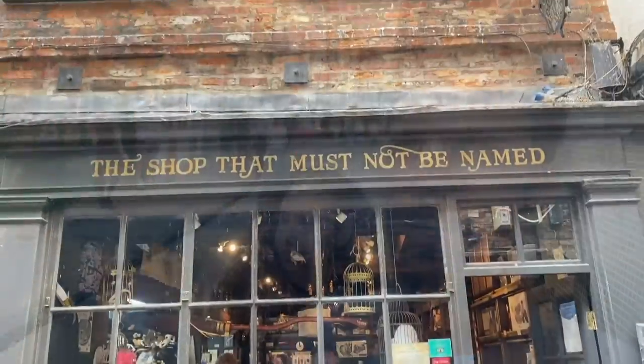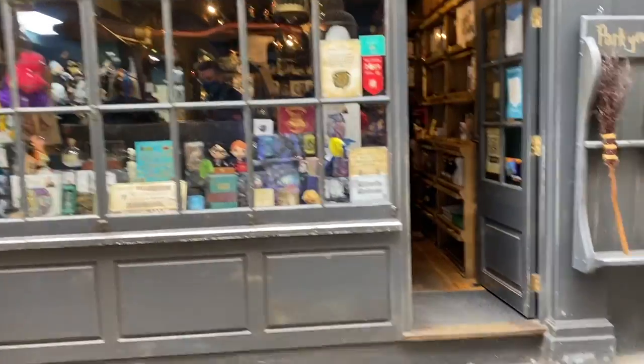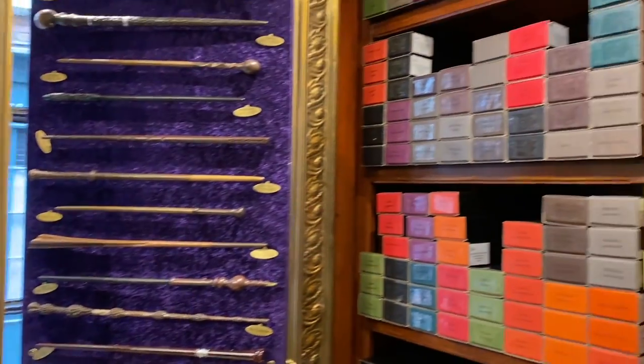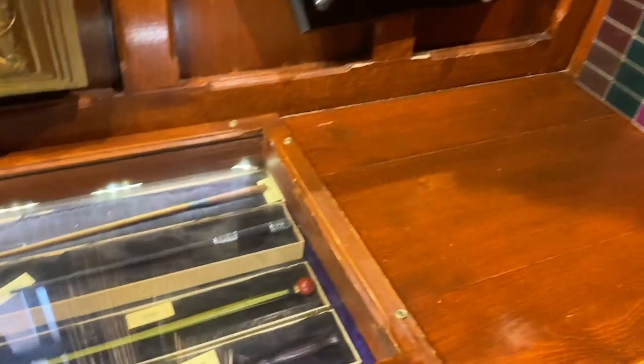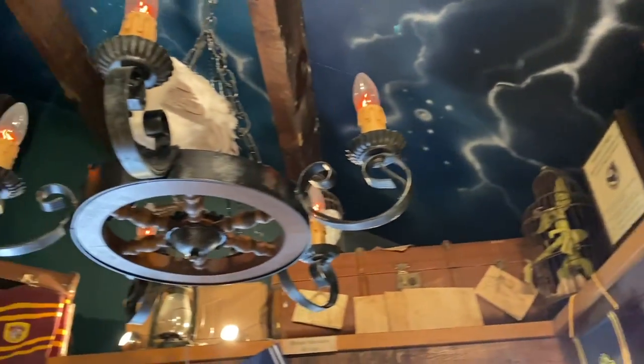It does feel like Diagon Alley, doesn't it? It does a bit. It's amazing. It's so cool. Now go in the shop that must not be named. I wonder whose shop this could be. We put all the ones in here as well. I love all the decoration in this store as well. They made a real effort to make it look amazing.